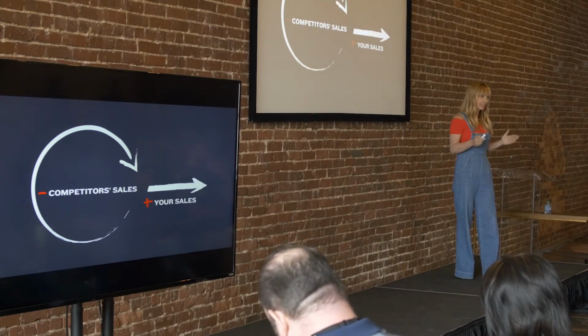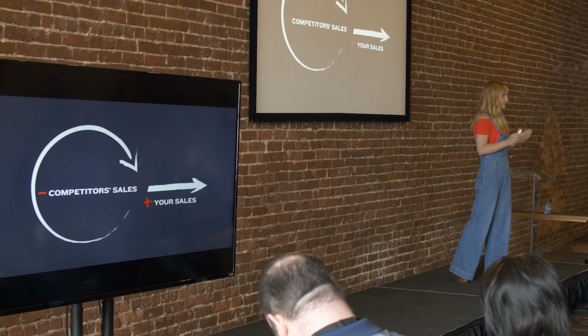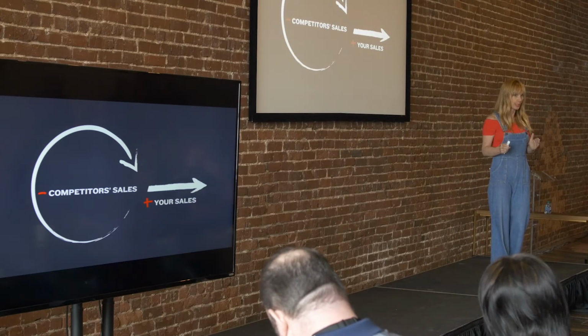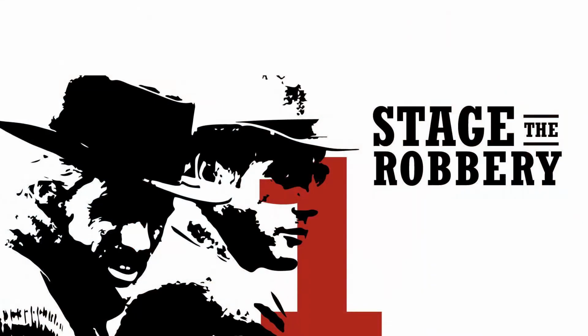So this isn't about innovation, this is about taking sales. Everyone is so scared of competitors. The majority of the action on Amazon happens on the product pages. And your goal is to take as much of those sales on those product pages and move them to your product as quickly as possible. Okay, so staging the robbery.